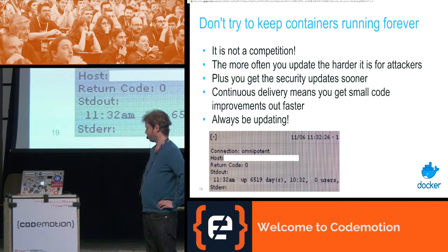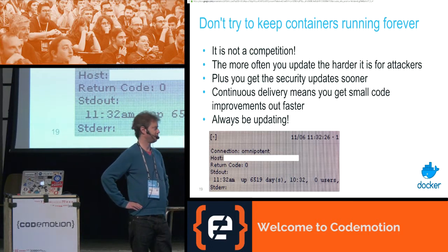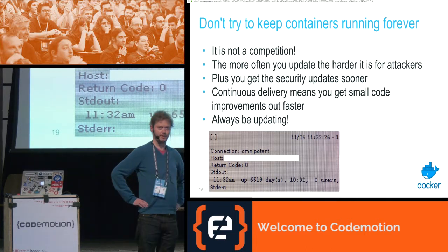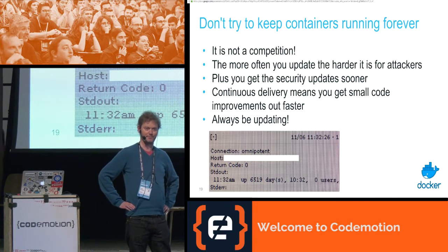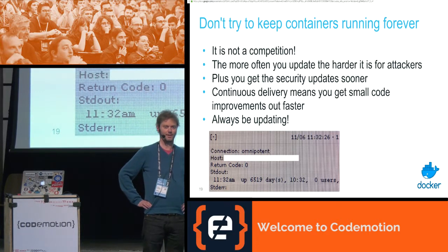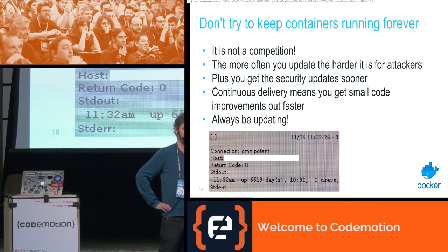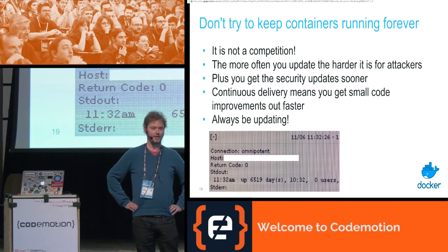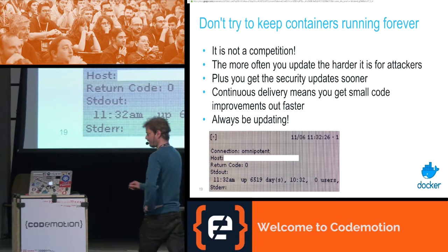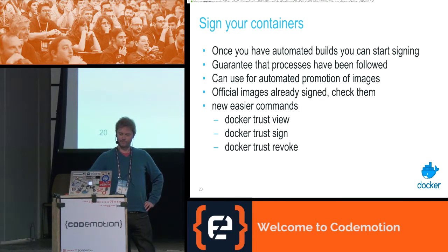If someone, for some reason, has hacked into your container somehow because there's a security problem with your application, if you keep it up for 6,519 days, they can sit there for 6,519 days, extracting data from your system, using it to exploit other parts of your system and things like that. If it's up for 10 minutes, they have to keep attacking it every 10 minutes, and that makes his life much more difficult. So it's not a competition.